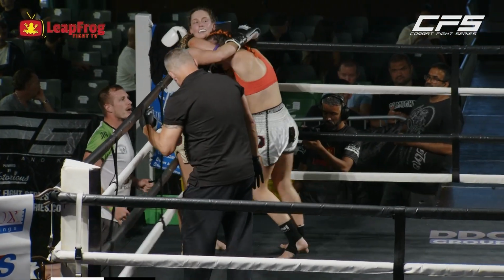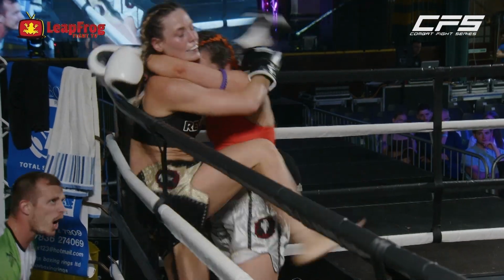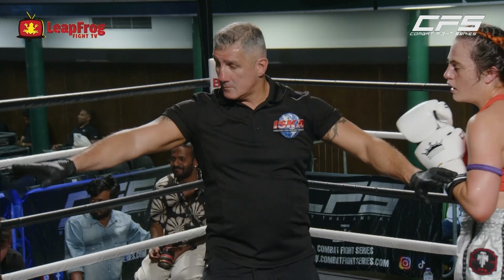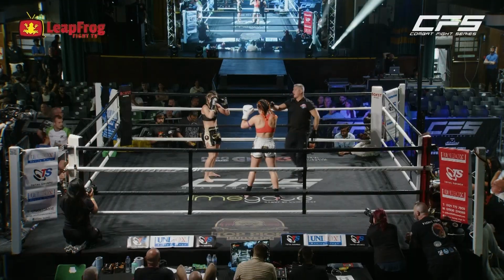But she's locking up beautifully. See where she's got her head and the hands behind Taif's head. She's locking her up and kneeing strong. Don't forget, ISKA, now we're coming into the more important rounds: 3, 4, and 5. Let's see if Taif ups her levels.